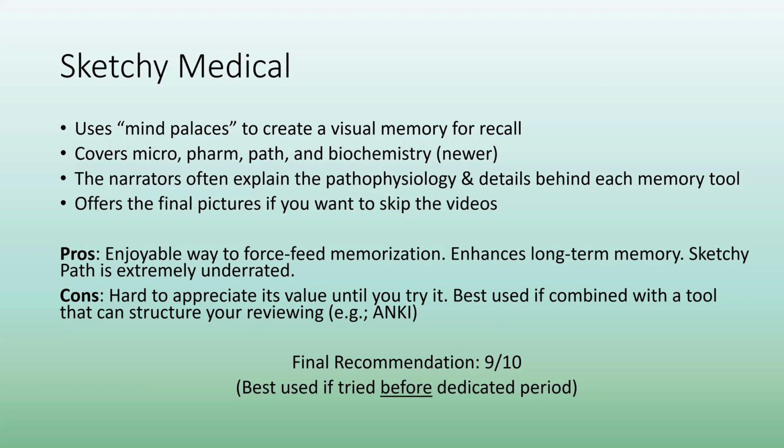The cons: it's hard to appreciate the value till you try it. I know I underappreciated it. It seemed kind of comical, because it is supposed to be sort of humorous. But I think it's best combined with a structured review resource like Anki. If you can space out your review of each picture and see the picture repeatedly over weeks to months, those pictures will never leave your head, which is exactly what you want on the exam when your mind tends to blank.